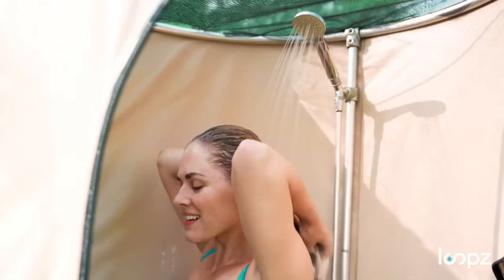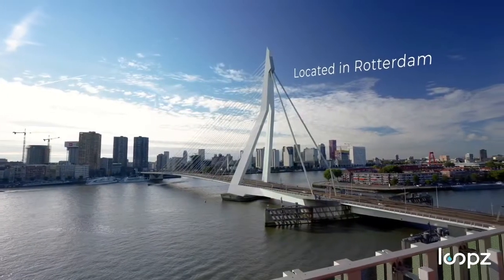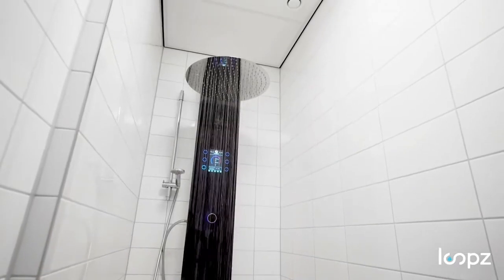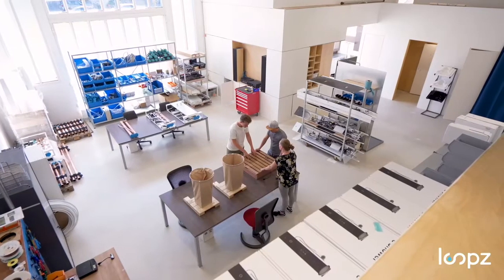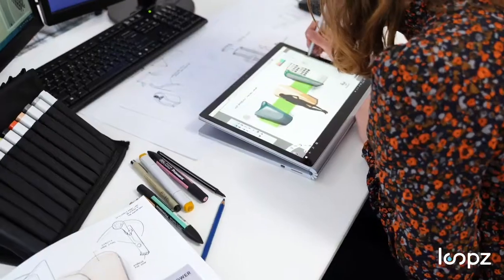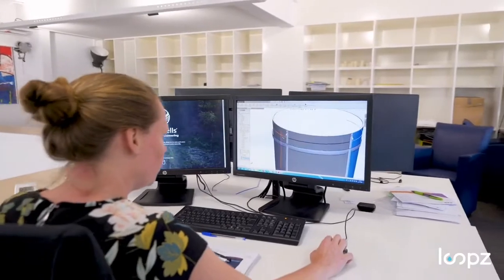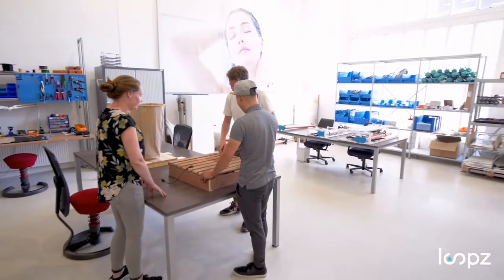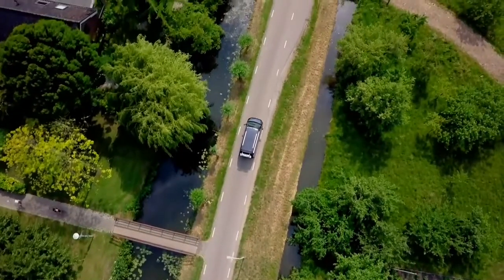At Hamwells, we have been producing water-saving shower systems for years. We first introduced Home Spa, the recirculating e-shower, on TechCrunch London in 2016. A few months ago, we ran into the idea to create a more portable version of our sustainable shower. With Loops, your shower experience will greatly improve. You can travel for longer, and you can save water at the same time.